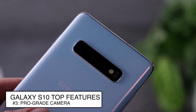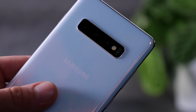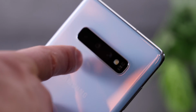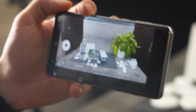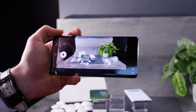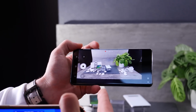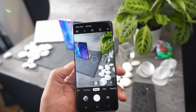Let's get back into the top 5 features with feature number 3, the Pro Grade camera. The camera is one of the most used features on any smartphone, and Samsung has added some professional features to this year's camera. As you'll see around back, we've now got triple cameras. You've got the 77-degree field of view with the wide lens, you've got a 45-degree field of view with the zoom lens, and the brand new ultra wide gives you a 123-degree field of view, which is similar to what's captured by the human eye.